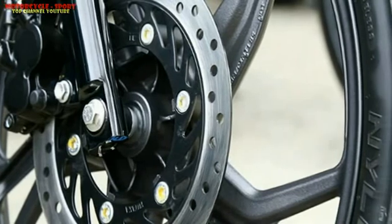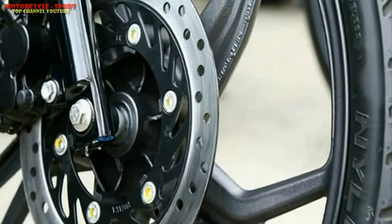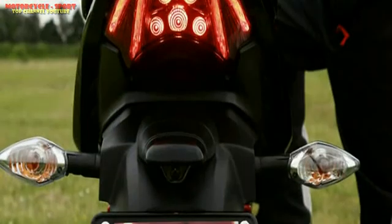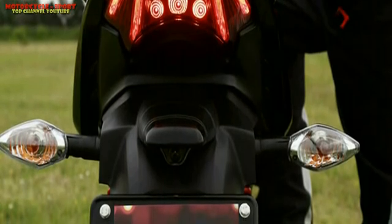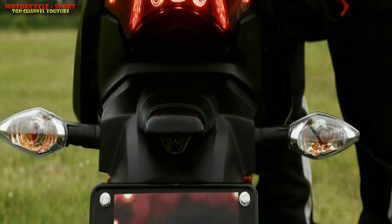Coming to ride quality, unfortunately, we only got to ride the Glamour on the track, therefore, we can't really comment on it for certain. But going by how Hero sets up their motorcycles, it should be soft and comfortable enough to swallow any bumps on the road. The test bikes we rode came with a 240mm front disc and 130mm drum, which provided sufficient bite and were responsive.